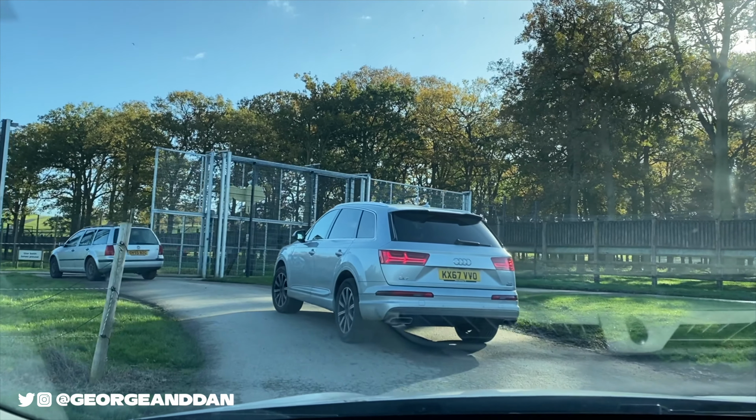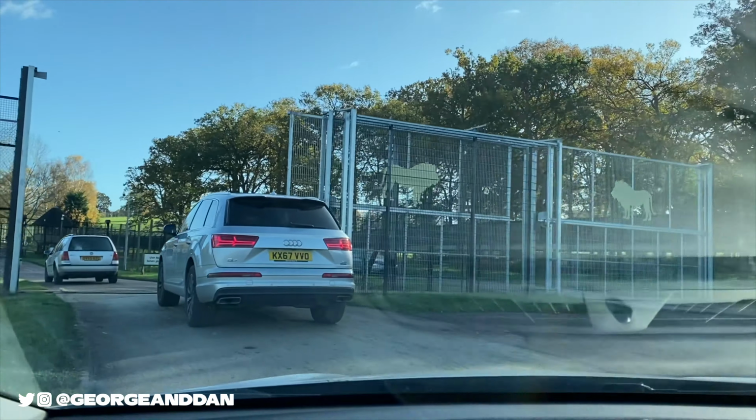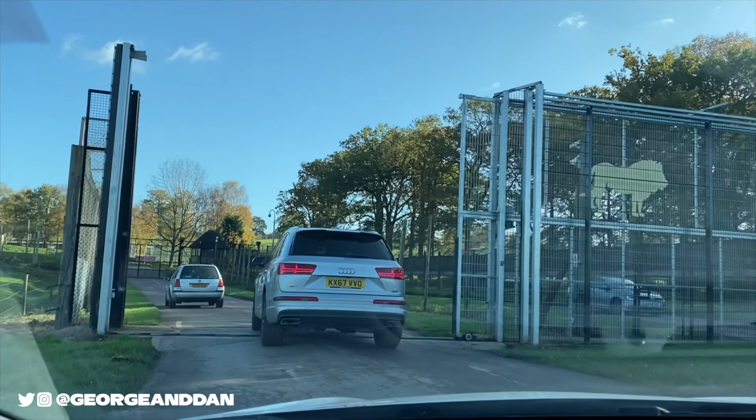So before you go into the carnivore section, you do go through a double gate system. So we are just waiting now to go through the gates and then you park up in there. You're meant to use both lanes, but obviously all the other cars that were in here with us today aren't doing that. So they're kind of sharing the road for themselves. So we're now driving into the double gate system and then you park up here, wait for this gate to close behind us before the gate in front of us will open, and that's obviously to stop any animals getting through either side.